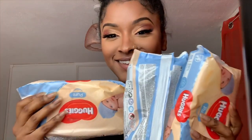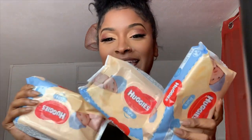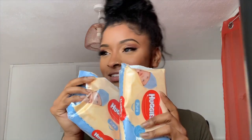So guys, what I start off with to take off my makeup, I grab some wipes, any wipes, Huggies. It's what I kind of just go for. I've got so many of them, literally so many. I don't even know why. I think it's just the name of it, Huggies. I don't say this for babies, but I am a baby.